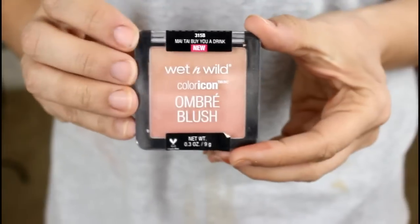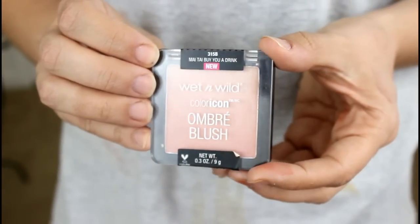For a blush, I've really just been using my Benefit Cheekathon all month, but I talked about that last month. But I have been using the Wet n Wild Color Icon Ombre Blush, and this is the Mai Tai Buy You a Drink, and I am using it today. Let me show you guys. It has this really pretty ombre effect. It has a slight sheen to it. So you wouldn't need a blush topper because it already has a sheen to it. And if you use more to this end, you could almost use it as a super subtle golden highlight.